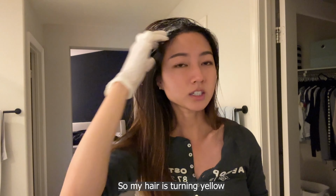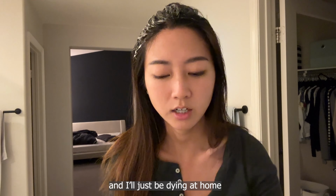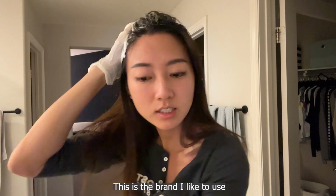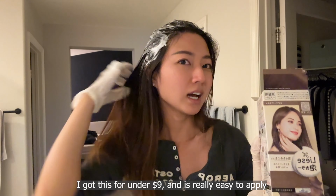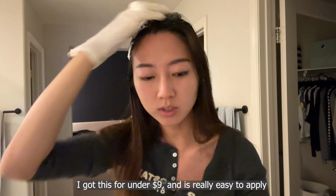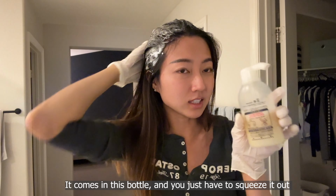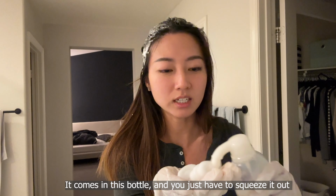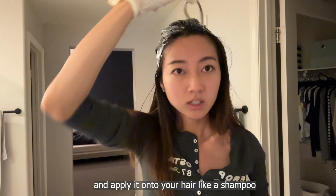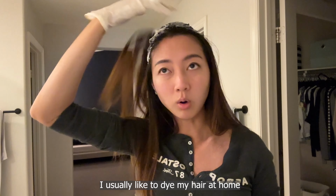So my hair is turning yellow and I'll just be dyeing at home. This is the brand I like to use. I got this for under $9 and it's really easy to apply. It comes in this bottle and then you just have to squeeze it out and apply it onto your hair like a shampoo. I usually like to dye my hair at home.